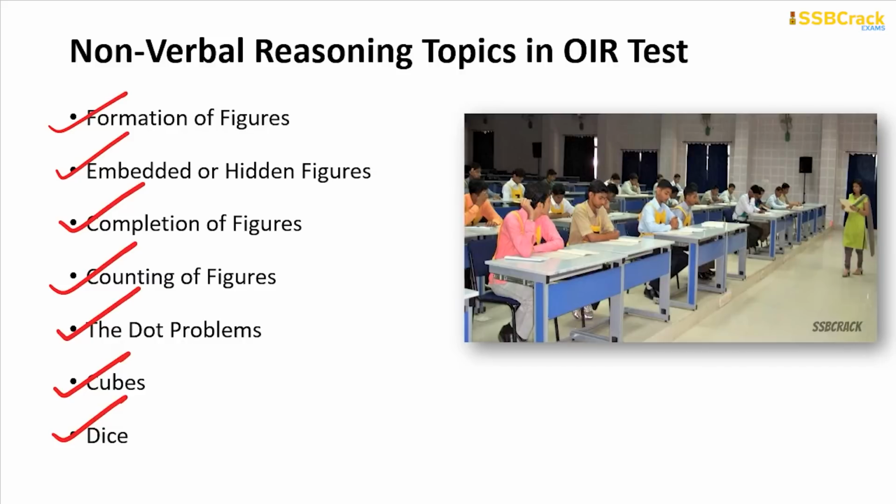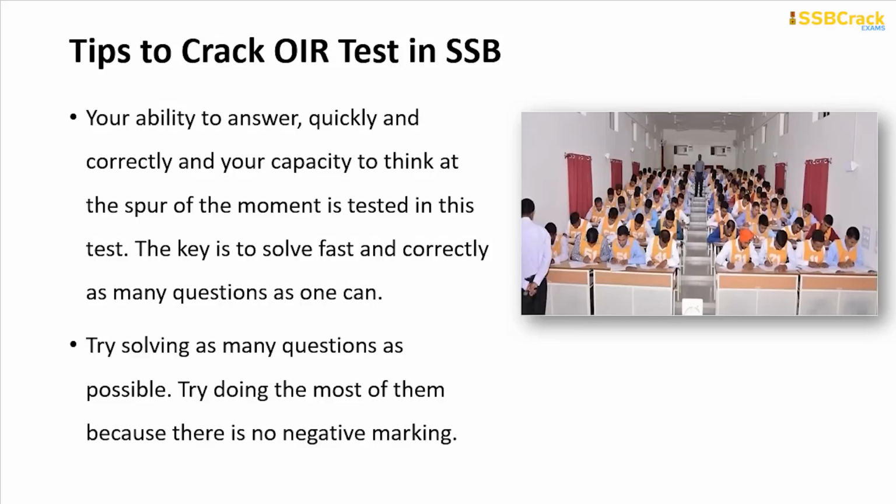So now I will tell you certain tips that you need to keep in your mind and that will ultimately help you to crack the OIR test in your SSB. So what are the tips that you need to remember? The first thing is that your ability to answer quickly and correctly, and your capacity to think at the spur of the moment, is tested in this test. The key is to solve fast and correctly as many questions as one can. So try solving as many questions as possible.